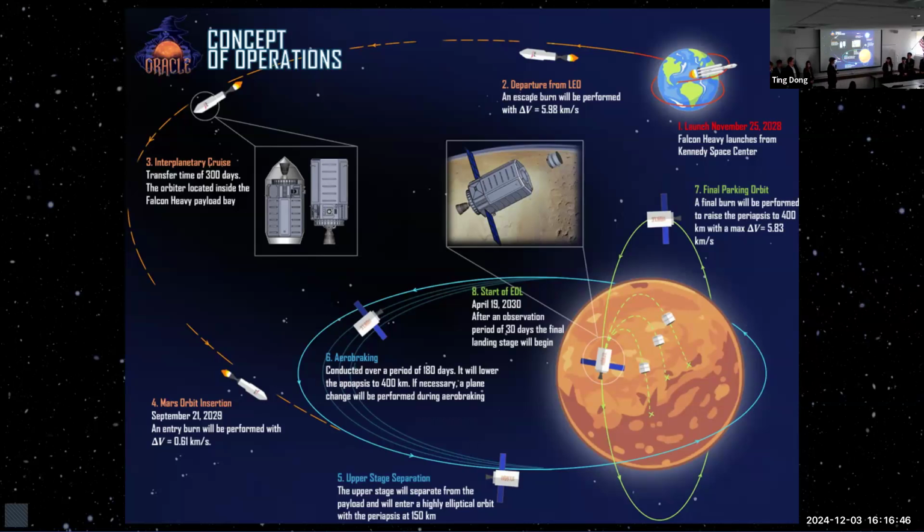Finally, a final burn will be performed to raise the periapsis from 150 kilometers to 400 kilometers, I'm sorry. This is to obtain our final circular polar orbit that we wanted. Also, considering both the airbraking plane change and the final burn, a total maximum delta V of 5.83 kilometers per second was calculated.